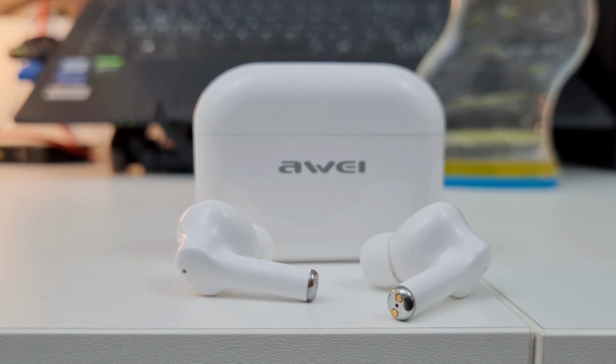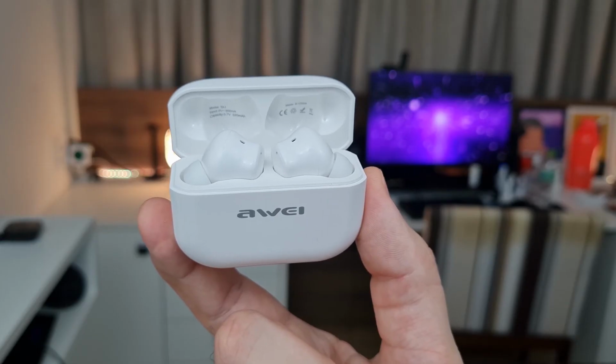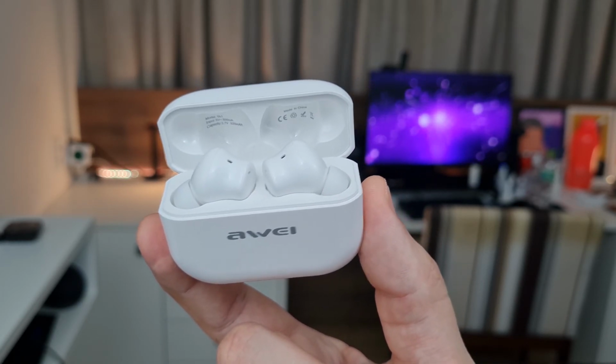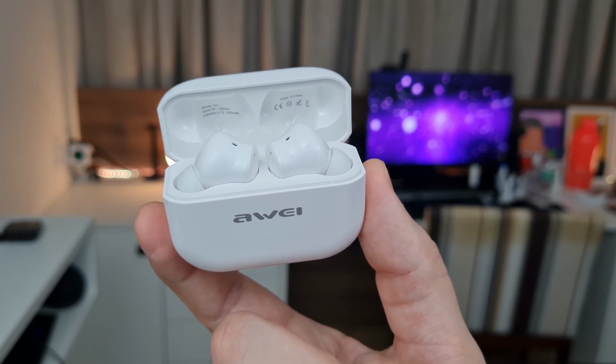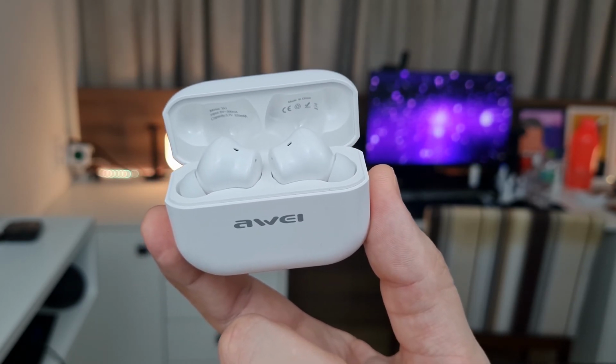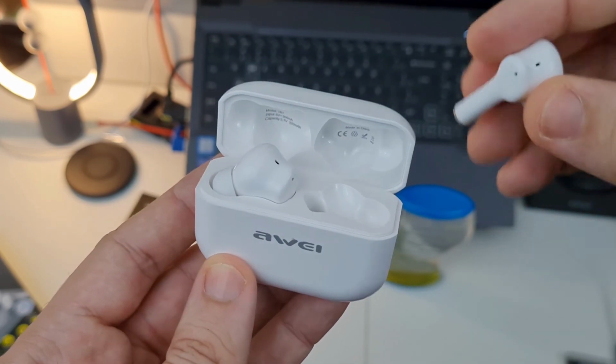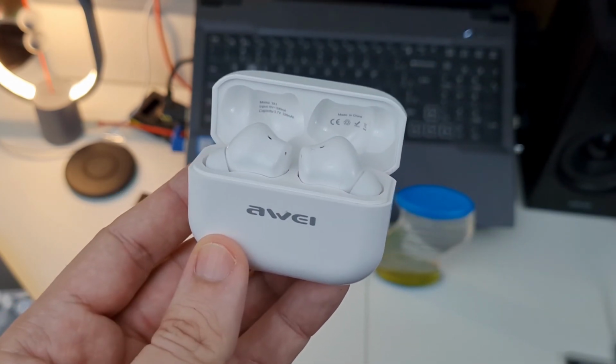I haven't mentioned yet, but they do have sweat and light wearing protection, so they're not meant to take a heavy rain, but yes, there's some resistance here. In the end, if they don't fit my best preferences as a product, these earphones don't disappoint. They are a good alternative as affordable AirPods Pro.